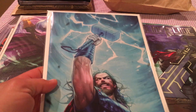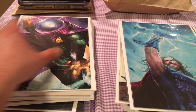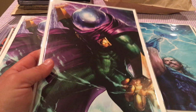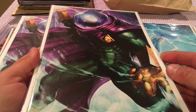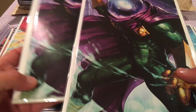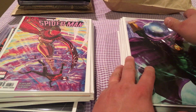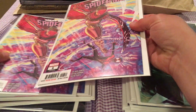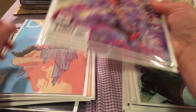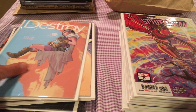Really cool Battle Lines variant with Thor on the cover. So I was all over that. They had some leftovers of the first Vulture's granddaughter, Miles Morales number 6. Really cool Battle Lines variant of Miles Morales number 6, her first appearance. And he had a few of these at Harrison's, 1, 2, 3. So I picked up 3 of them from last week.